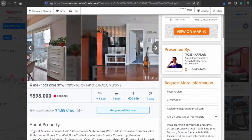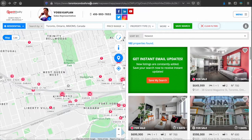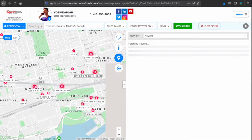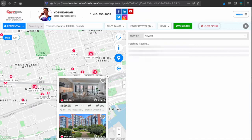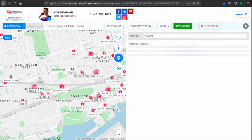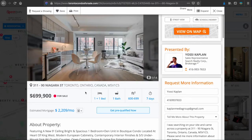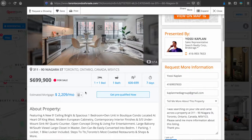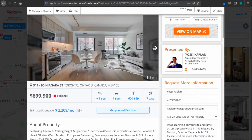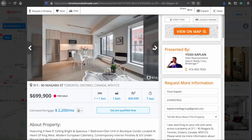Okay, so all these units I'm showing you are in the same vicinity. We're still on TorontoCondosForSale.com, by the way. Okay, a couple more and we're done. This is really King West, and we said I'm going to show you Queen West, but I'm kind of done there. But I want to make a quick comparison, so you can see here, 20 Niagara, for $700,000, you can get this nice studio here, with loft. Very, very nice. It's got 1 plus den and a bath.